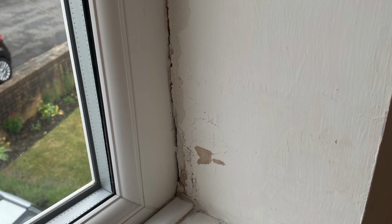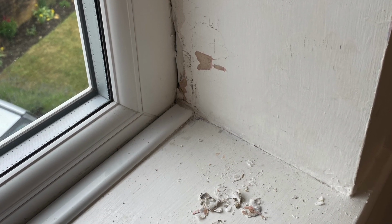So I've just got some photos here of the inside of my windows and other parts like my walls. The windows here look so gross. When they got them done, they looked so bad. They did such a bad job of it. So my mum has fixed all that up for me now.